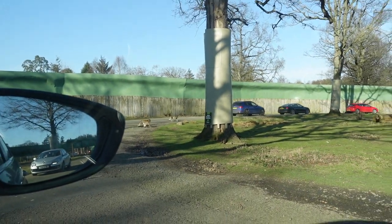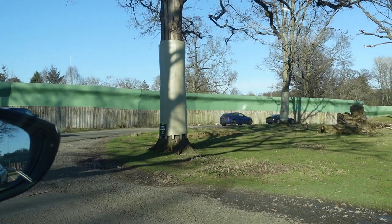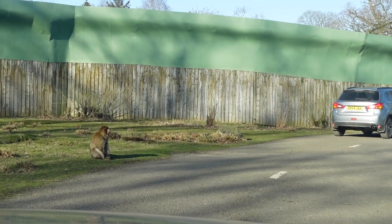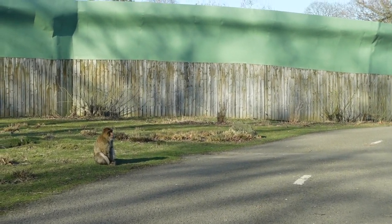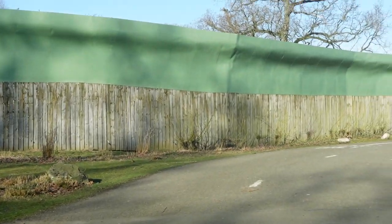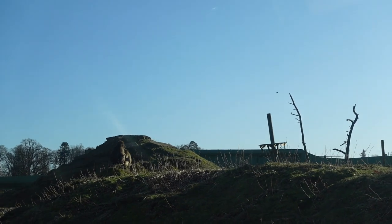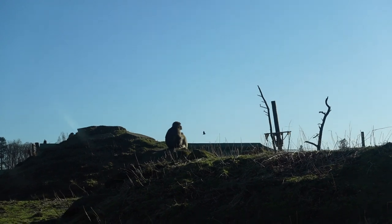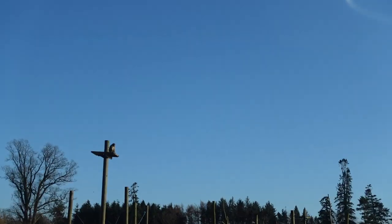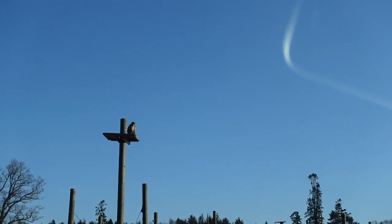We've got some crossing the road. Don't know what this one's about to do, but I think he's just playing a game with me. Don't know what he's doing. Nope, he's just sitting there. I thought he was going to cross the road there. Just everywhere you look, there's monkeys. Of course, in the monkey area. And we've got monkeys monkeying around up there.